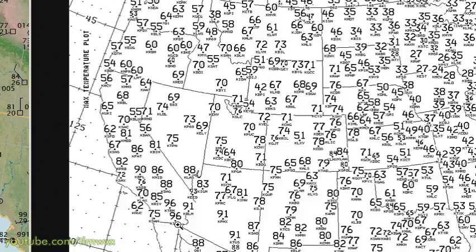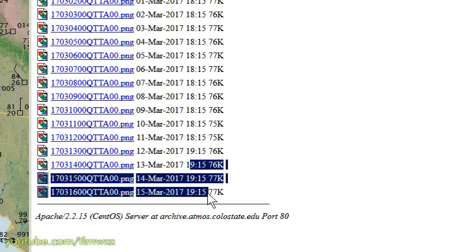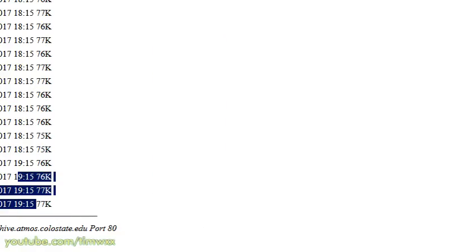Wow, 96 at Imperial, 91 at Blythe, so a bit of a heat wave out of this area. And 96 at Thermal, that is very appropriately named. So I don't know if we're going to get those coming out yet. Looks like those come out at 15 after the hour, so maybe we'll be able to check back towards the end of the webcast and pull that up.